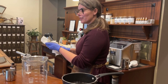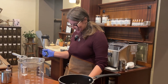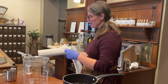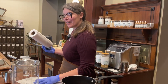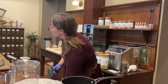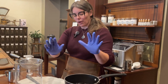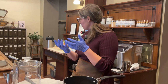Has anyone made elderberry syrup here before? My production manager has. So this preparation that I'm showing here, a decoction of the elderberry, is actually much different than how we make the elderberry here in the shop. So the decoction is the water-based elderberry preparation. And so you will see a lot of water-based preparations where we then use the water from the decoction, and then we'll mix in honey to make it into a simple syrup.